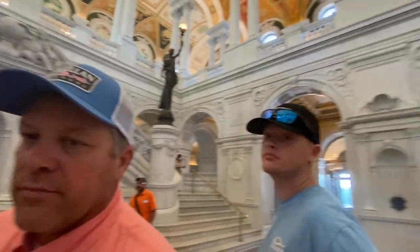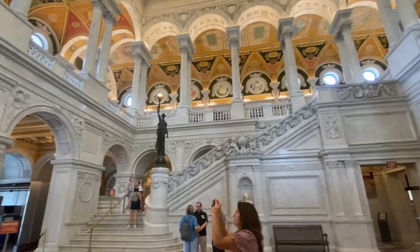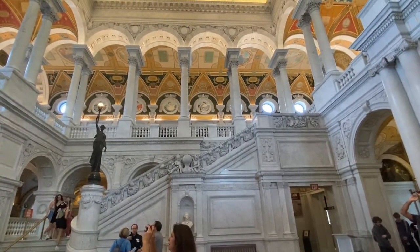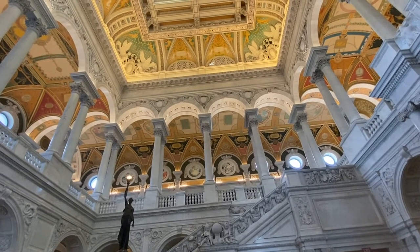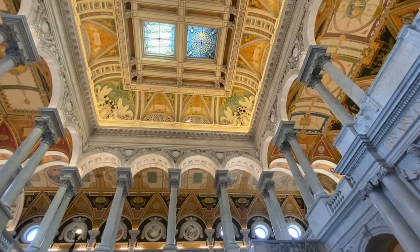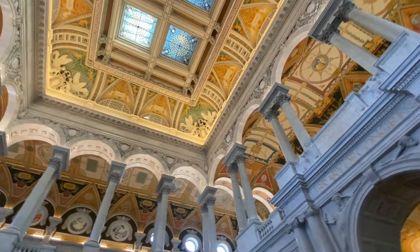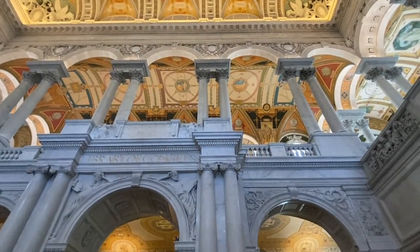I'd like to know when this building was built. What year? Erected under the Act of Congress, April 1886. 1886. Yeah. The detail is just crazy, isn't it? Oh yeah, right there.